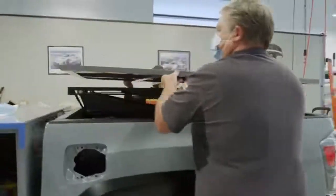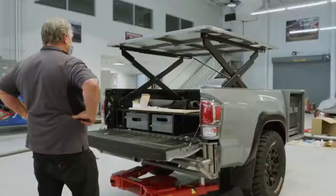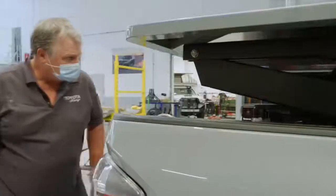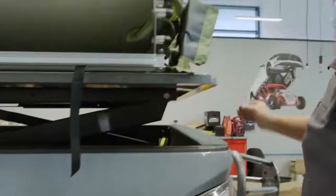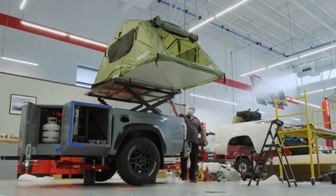Really happy with the way the scissors lift worked. Push button, remote control, up it goes. It's moving the whole truck a little bit, right? Let's say you were parked underneath a tree. This allows you to bring it down, flip it out, get all your bedding, get everything kind of situated, and then put it at whatever height you want to put it.